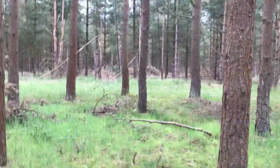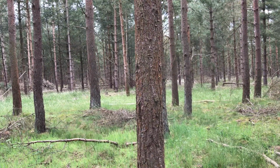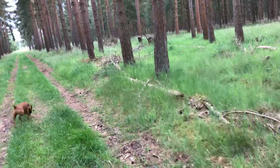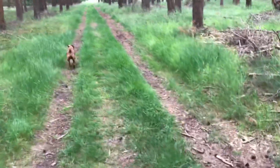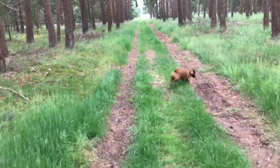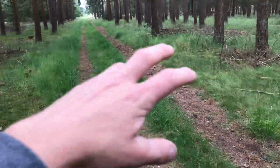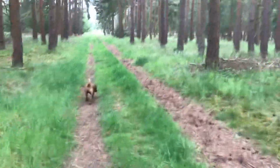Yeah, and that's another thing, you tend to know what the sound is before you look and see it. You hear that scuffly sort of sound, you know that it's a squirrel. You hear a flapping sound, you know it's a bird. You hear a running through, but like a patter sort of sound, you know that's deer.